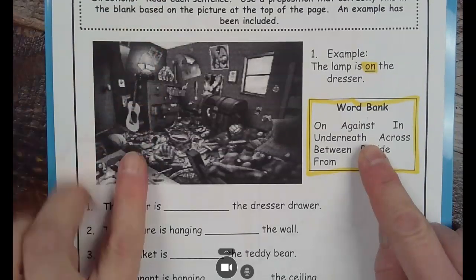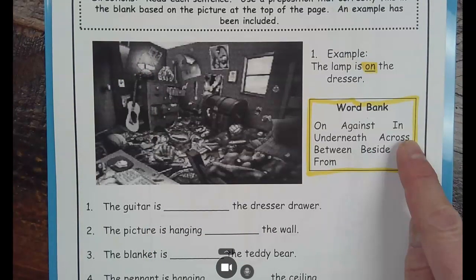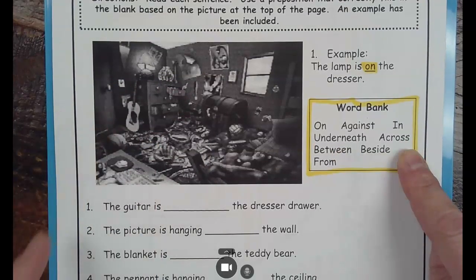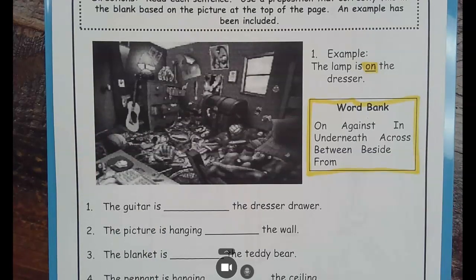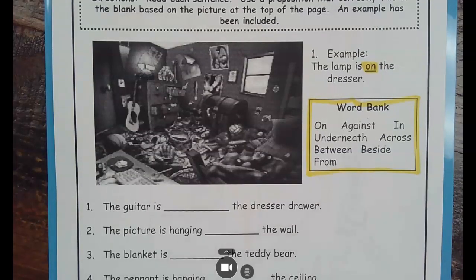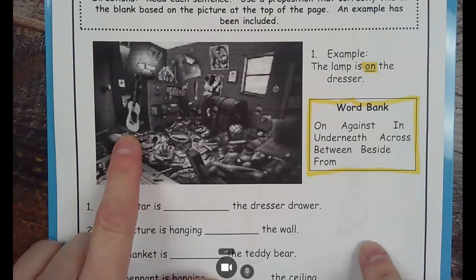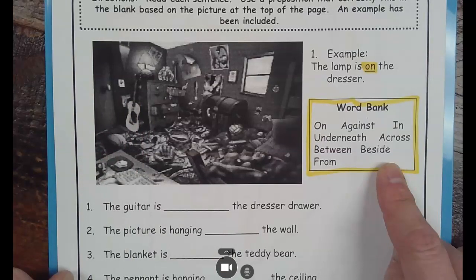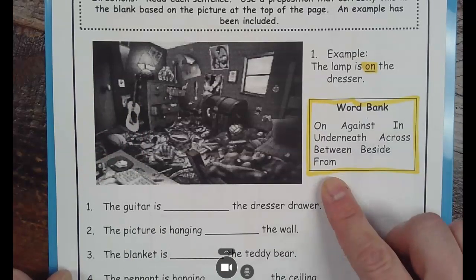No. Could it be against the dresser? Yes. Could it be in the dresser? No. Could it be underneath the dresser? No. Could it be across from the dresser? Yes. Like I'm across from that wall. No. Across. Between? Yes. No. Well, the students in the middle are between two people. Does that make sense? So is the guitar between the dresser drawer? No. Beside? Could it be beside? Yeah. Yep. Could it be from? No. All right. So let's look.